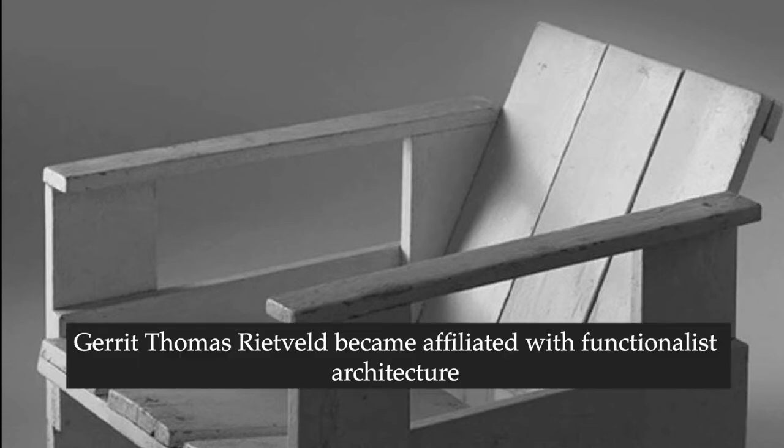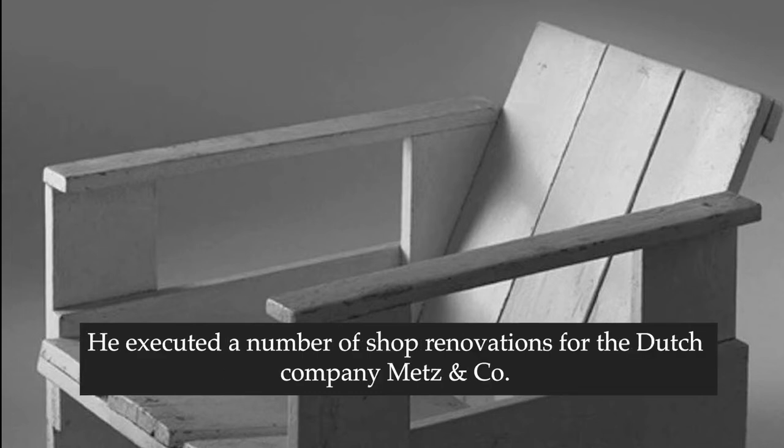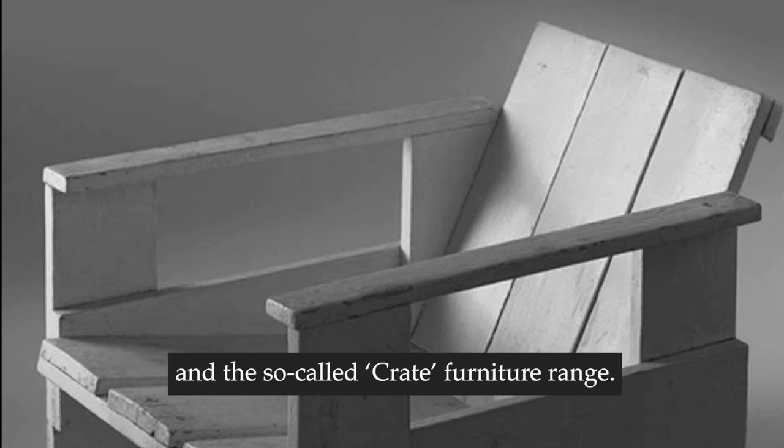Gerrit Thomas Rietveld became affiliated with functionalist architecture and from the late 1920s started to concentrate more on designing mass-produced furniture. He executed a number of shop renovations for the Dutch company Metz & Co., who then, between 1930 and 1955, started to produce his furniture, including various models of the zigzag chair and the so-called crate furniture range.